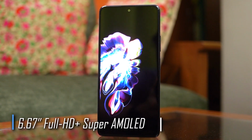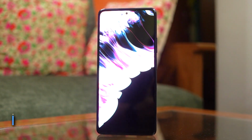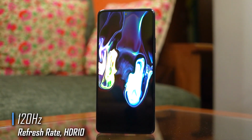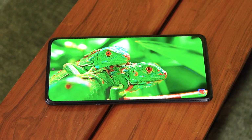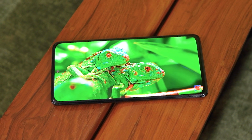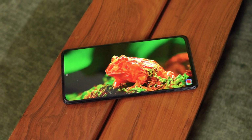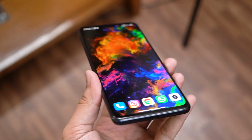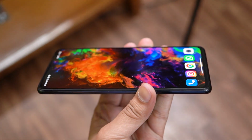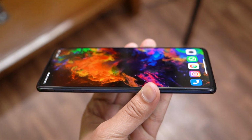The Redmi Note 10 Pro Max gets a 6.67-inch Full HD Plus Super AMOLED display that refreshes at 120Hz and comes with HDR10 support. In terms of quality, no doubt that this is a gorgeous panel. Finally, the Redmi Note 10 series get the AMOLED treatment and I can't be happier. So the display is vibrant, offers wide viewing angles, looks punchy, and not to mention comes with some amazing always-on display presets.